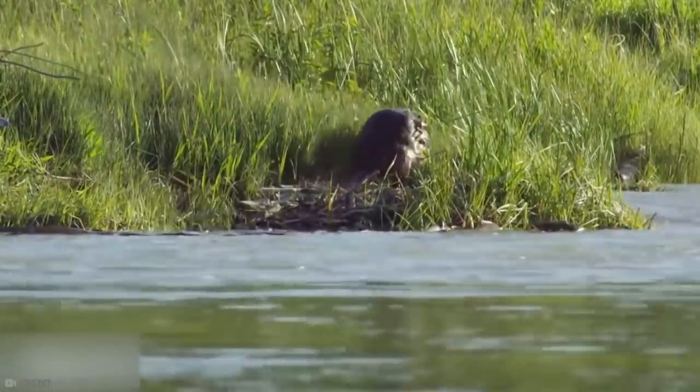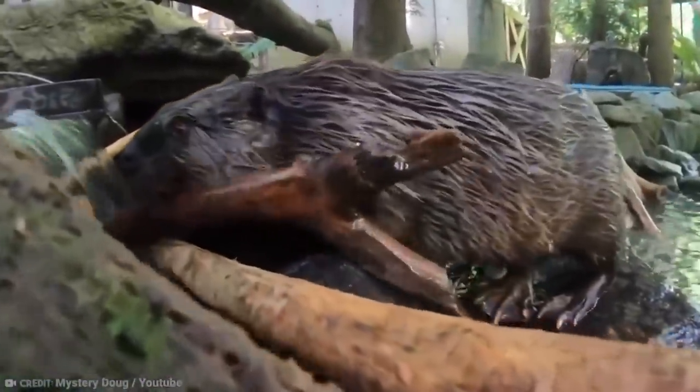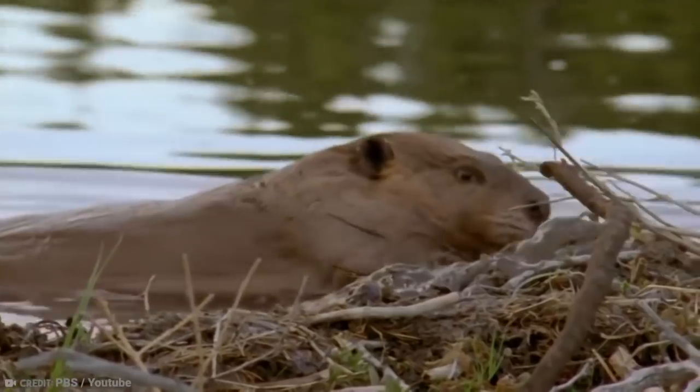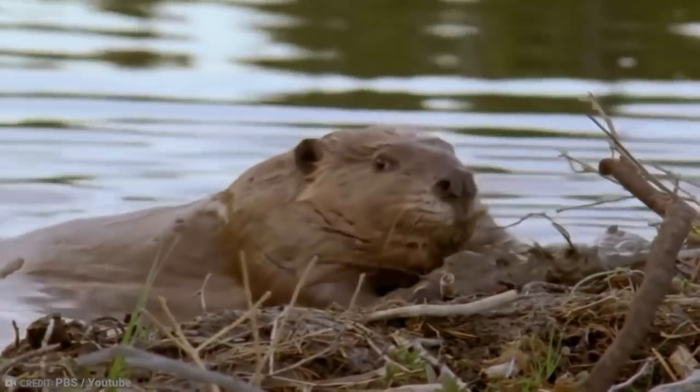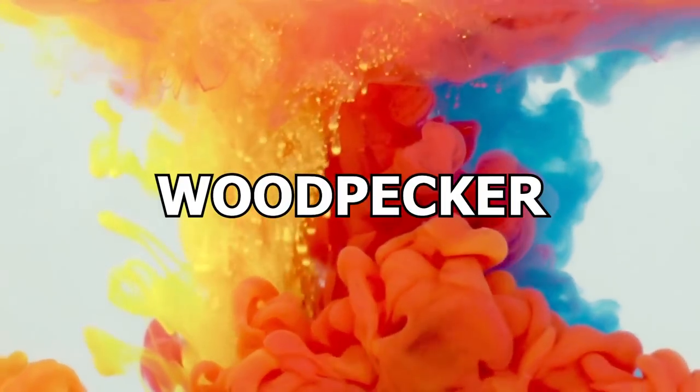The beaver's work is not done once the dam is completed. Actually, there's a lot of maintenance work that must be done, usually in the fall. So when you really stop to think about it, it's probably true that beavers do more work than humans. How does that make you feel? I know!